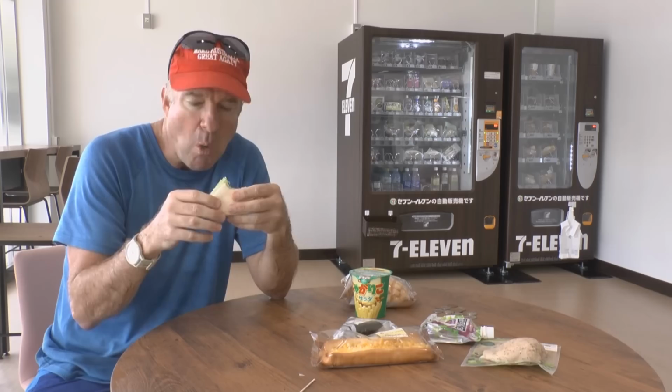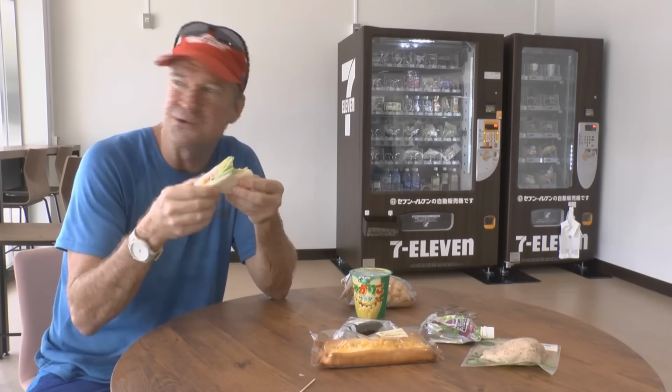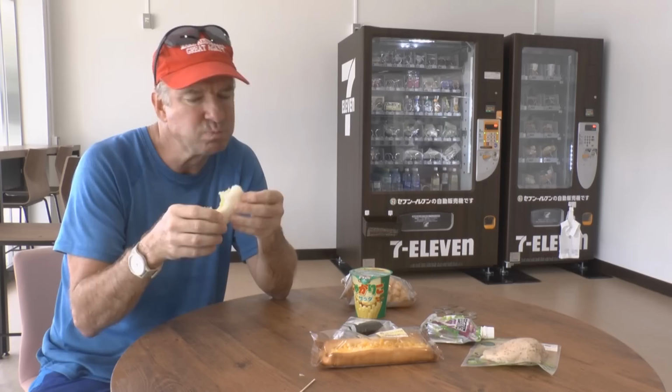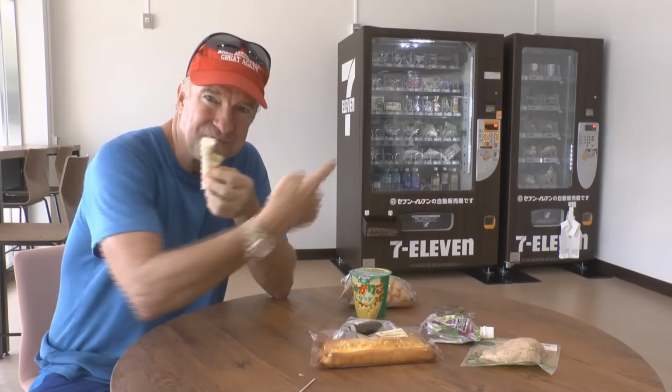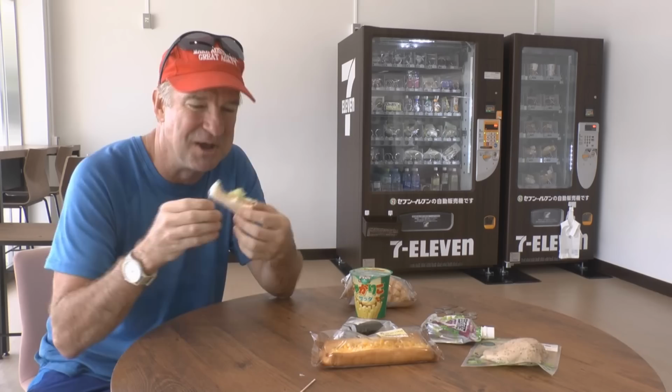It's so nice because it's cold. Refrigerated. This is the way to eat a sandwich. Man, I wish I had something to drink. I guess I could just buy another one, but I'm gonna wait for the guy and see what happens.